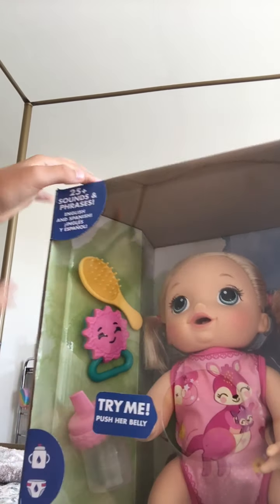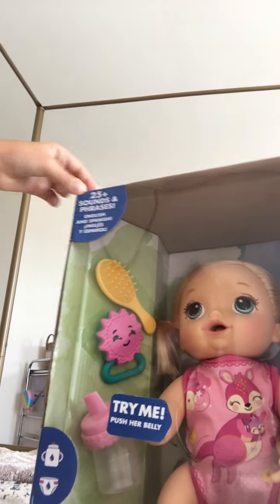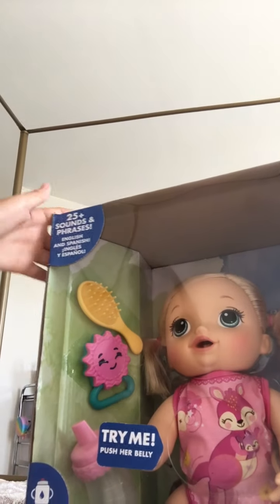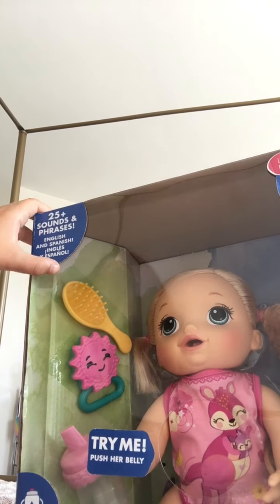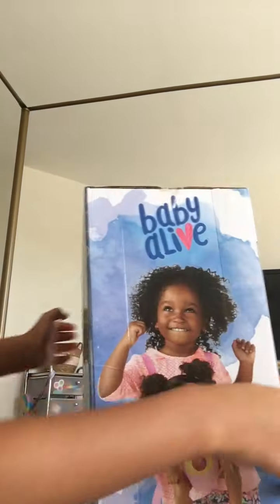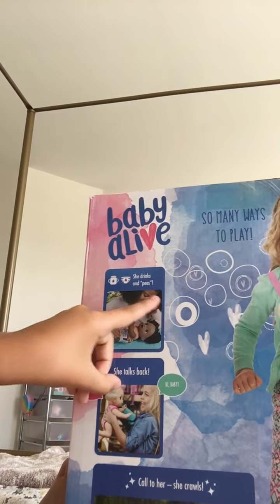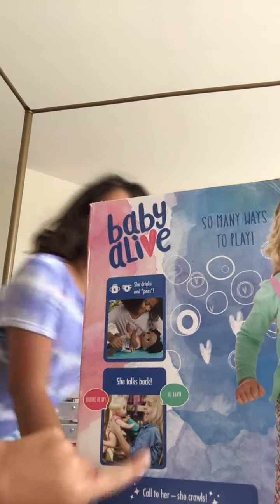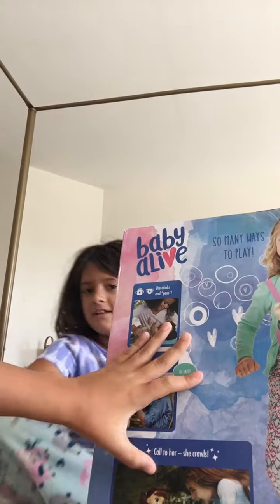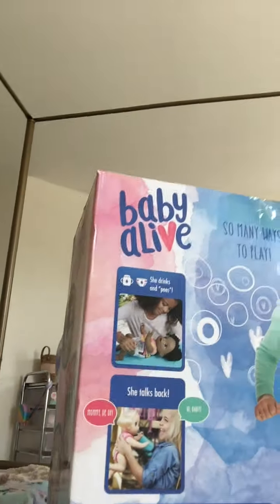Okay, guys, I have to go downstairs because I don't know where the scissors are. They're in my room. They're in your room? Okay. She has 25 plus sounds and phrases. She crawls, and she drinks and pees. She talks back. Call to her and she crawls. She looks a little big, bigger than my normal babies.